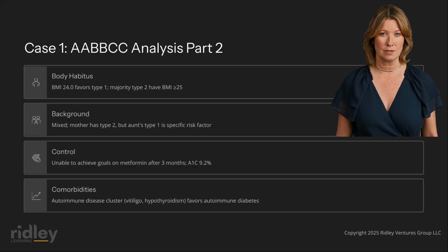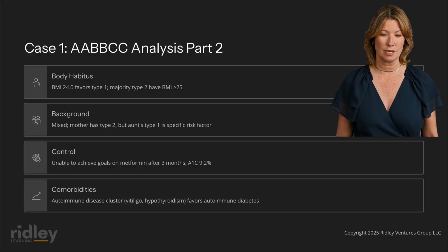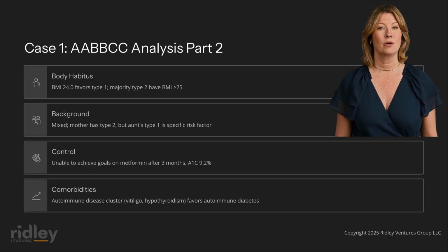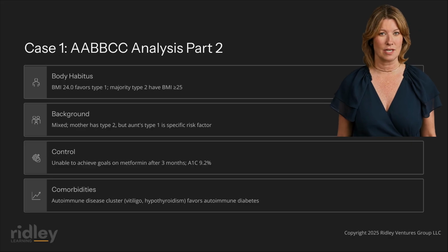Regarding family background, the history is mixed. His mother has type 2 diabetes, which is common given its high prevalence and could occur coincidentally in a family with autoimmune disease. However, his maternal aunt's type 1 diabetes diagnosed at age 42 represents a more specific risk factor. First-degree relatives of individuals with type 1 diabetes carry approximately 15-fold increased risk compared with the general population, and this risk extends to second-degree relatives as well.